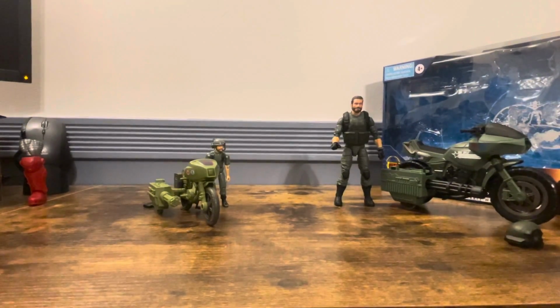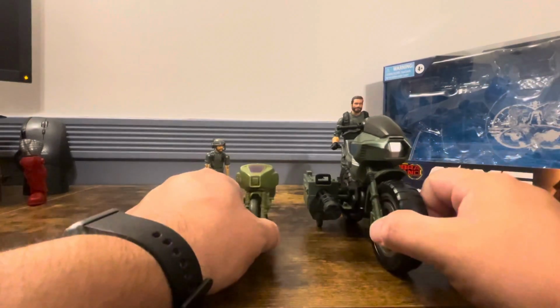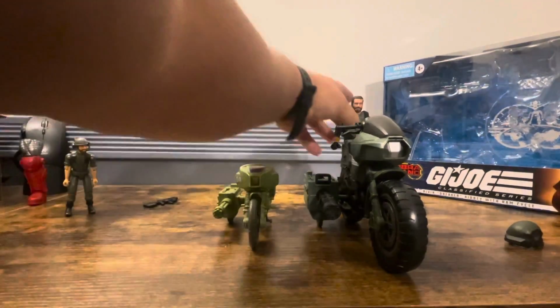So we'll take a look at the Ram Cycles. Here are our two Ram Cycles, and as you can see, we're actually going to move the Breakers out of the way.